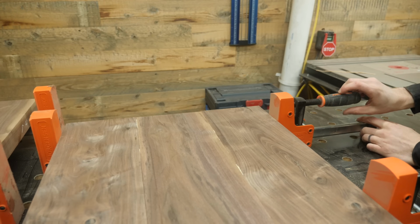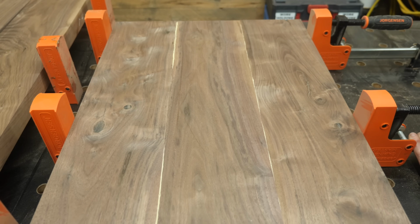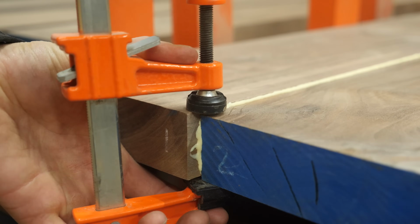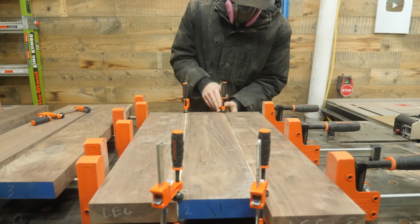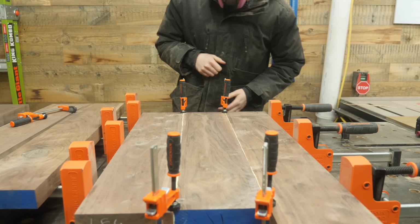Second, when putting on clamps, put some on the top and some on the bottom to help evenly distribute the clamping pressure. And third, sure, you can use alignment aids like biscuits, dowels, or dominoes to keep all the boards in line during a glue-up, but they really aren't 100% necessary. Instead, try tossing some clamps on the end of each board to pull them in line with one another.